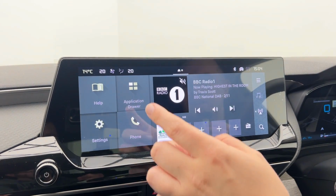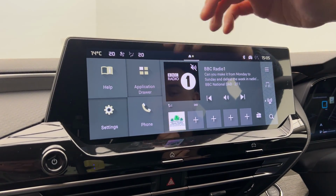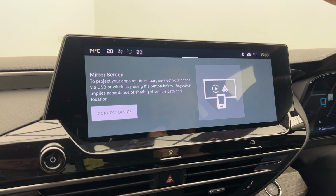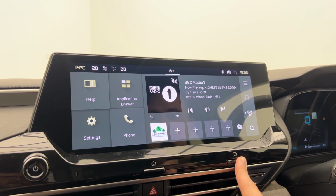So on the screen, we're able to personalise these widgets. So say, for example, you wanted Apple CarPlay to be there at a touch of a button, you could enter that. But for today, we're going to show you applications, mirror screen, and it does have wireless Apple CarPlay and Android Auto. So like we've seen, we've got the hard key for the home. We also have a hard key button here for the car.